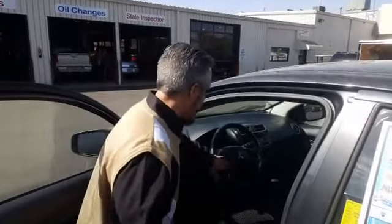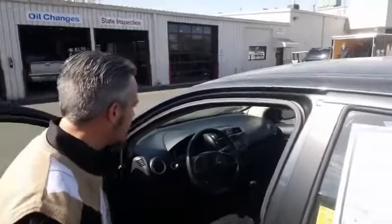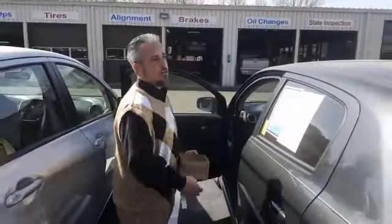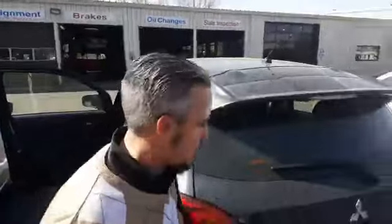Again, you still get the radio controls on the steering wheel. You get the CD player, you get power windows and locks. These are not stripped down models. These are nicely equipped with the alloy wheels. This one even has a spoiler on the trunk.